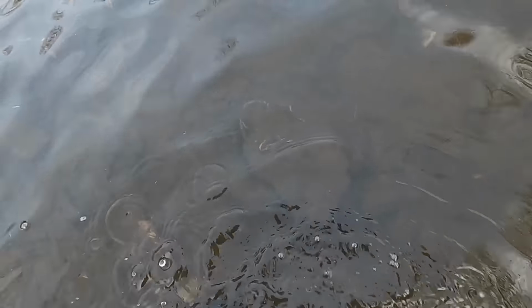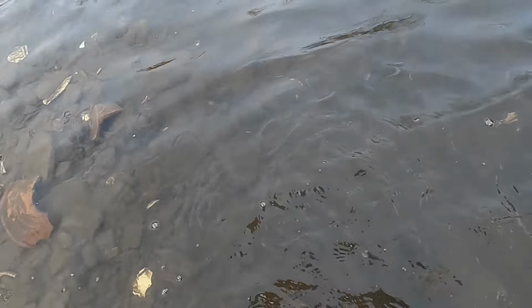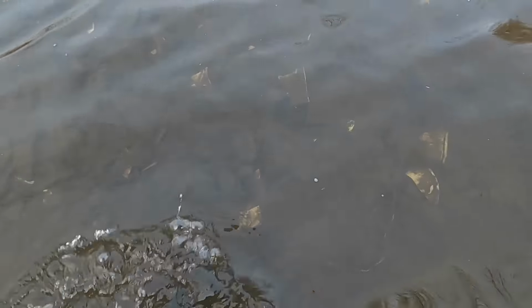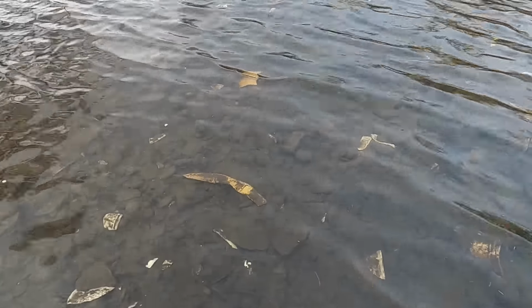Ow, it is actually so cold it hurts a bit. Quickly, quickly, get it over and done with. 4-degree air temperature I find actually quite okay. 4-degree water drains my body heat real fast.